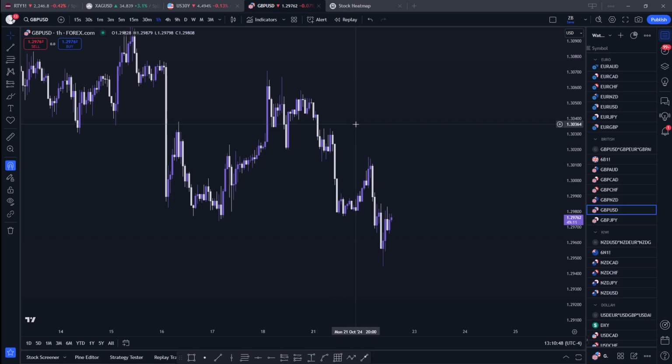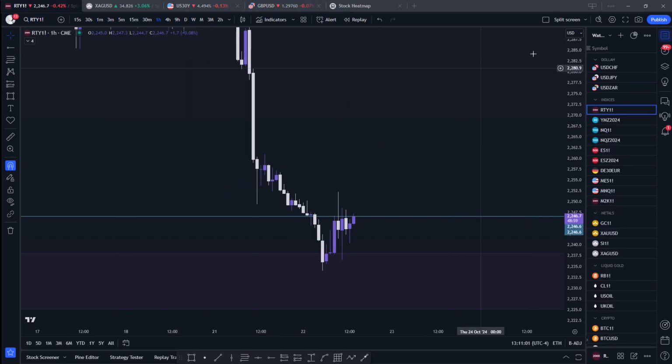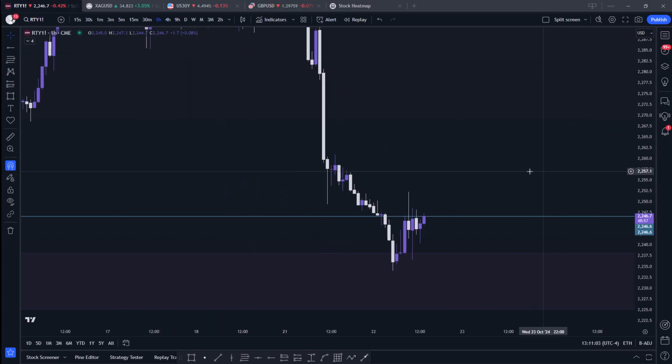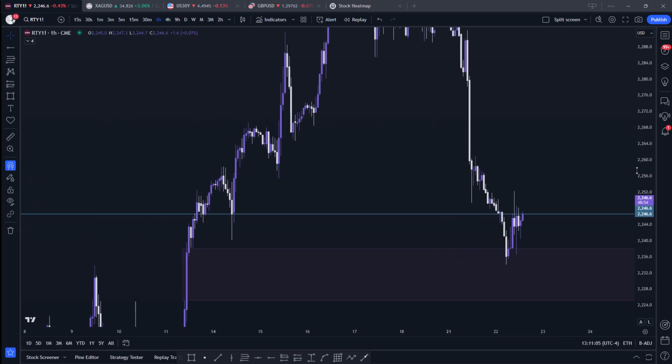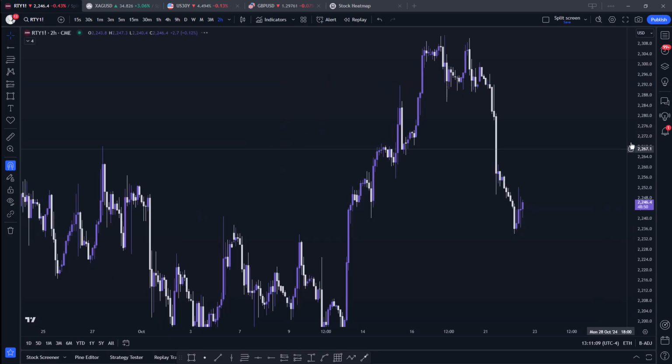So here we are now on Tuesday at 1 p.m. trying to give a clearer view or analysis. And this one is probably going to be a bit weird for most of you guys, but I am starting on Russell with the 2-hour chart.